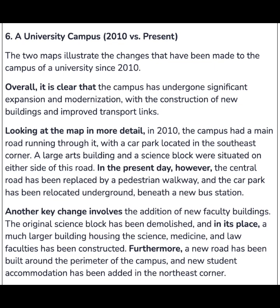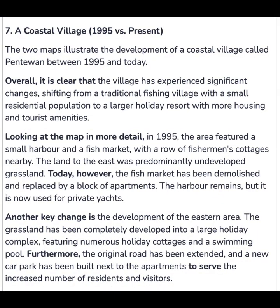Furthermore, a new road has been built around the perimeter of the campus, and new student accommodation has been added in the northeast corner. 7. A coastal village, 1995 versus present.